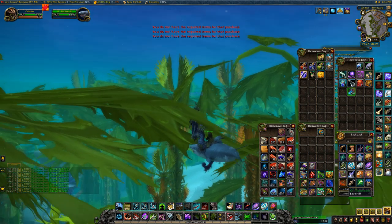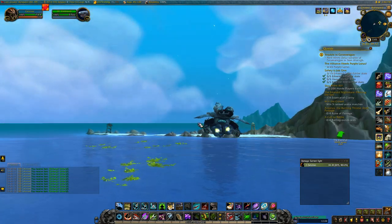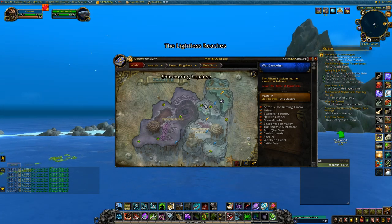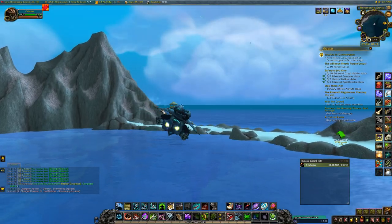Now we're going to go back to the murloc dude who is right near us. He is right here, Sir Finley. And we're going to purchase 80 seashells. So let's go over there. Okay, we're coming up to him now.